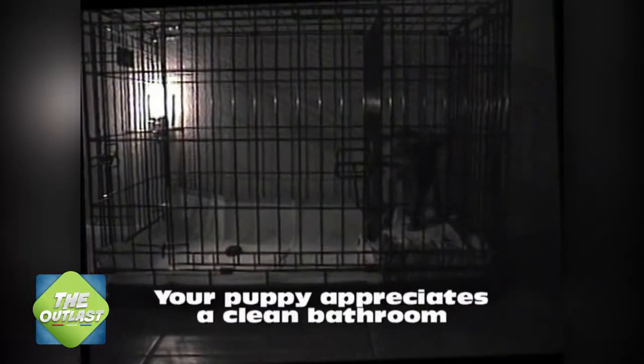Depending on the age of your puppy, we suggest that you wake up once or twice a night for the first week or two to change the potty pad in your puppy's bathroom as your puppy is getting used to their new apartment. However, remember to only change the potty pad when your puppy is not crying. Your puppy appreciates a clean bathroom just like we do.